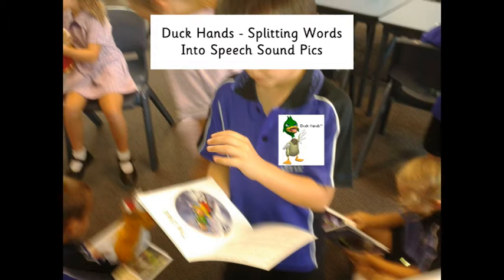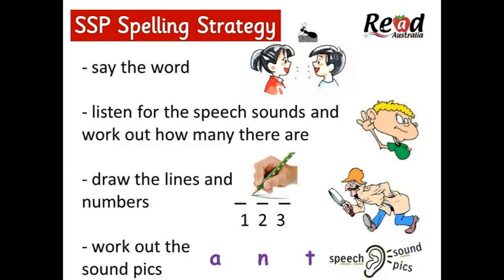Hi, I'm Emma. The most difficult thing for children in order to become proficient readers and really effective spellers is something called phonemic awareness. It's the ability to hear speech sounds in words and to split them properly, to segment them, that means knowing their order, and manipulate them. We use something called duck hands, that means we're just using our hands to say a word and split it into the speech sounds. When children can do this, and when they can use lines for spelling, that's the SSP spelling strategy, they're going to have no trouble, because then all it is a case of using the code and learning the code.